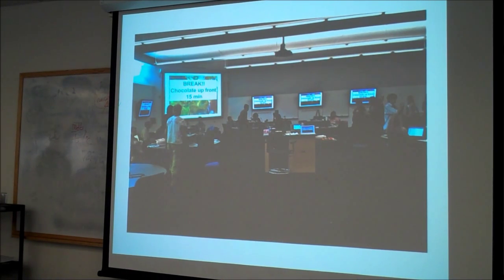This is in a building which houses 10 of these classrooms. They actually managed to build an entire teaching building full of these classrooms. This is the biggest size. I think this holds 144 people, and they have some that are smaller as well, but they're just beautifully set up. So that was fun, just being in that classroom and seeing what can be done.